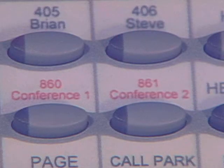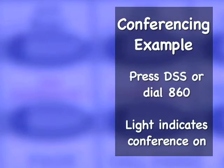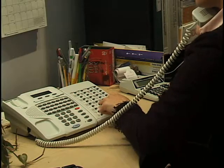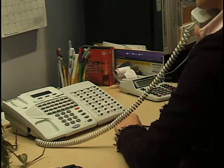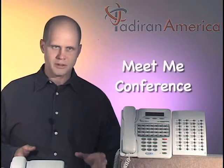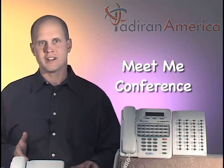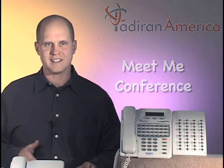Let's look at an example. In this example, the conference room number is 860. To enter the conference, press the button, which is labeled 860, or just dial 860. Everyone will see the light on and know there is a conference in progress. The receptionist can just transfer a caller to 860 and they will automatically be in the conference. The Emerald Ice supports 8 separate conference rooms with 4 callers in each. So whether you have a weekly conference call or you want to create an impromptu conference, Meet Me Conference on the Emerald Ice makes it simple. Set the caller in the conference room while you go out and get the other attendees.